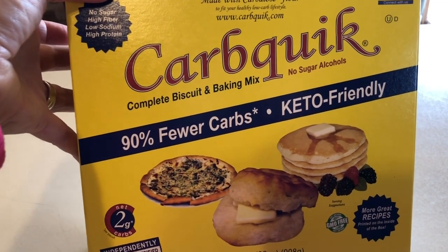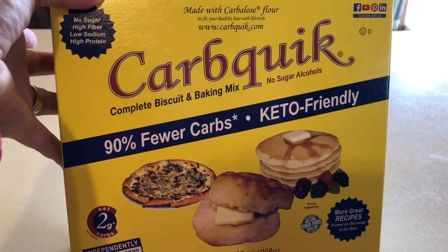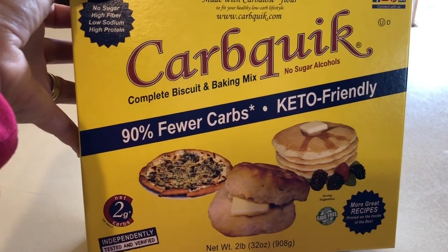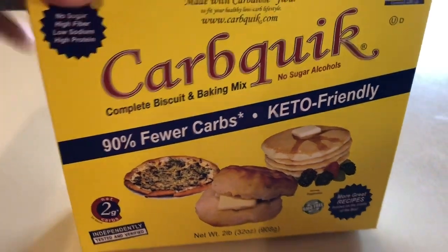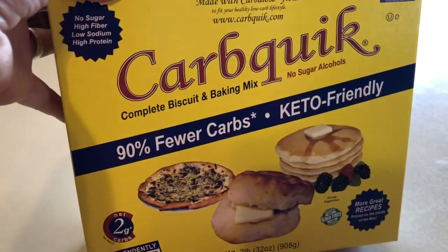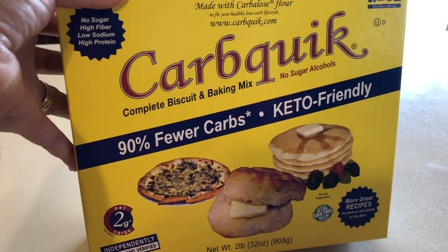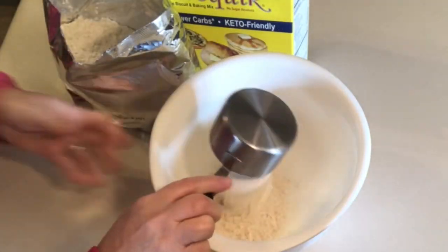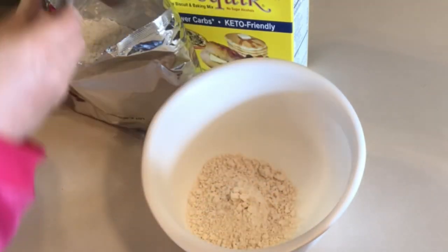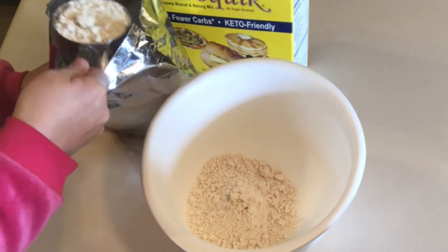I have made so many pancake recipes, and the one I'll leave in the link down below is my favorite. But I want to try this because if this tastes anything like real pancakes, then honestly, I don't mind having a little bit of ingredients like that, because I don't eat pancakes a ton anyway. But we are going to give this a shot, and I'm going to tell you what I think of it. So we are going to add in there 2 cups of this Carb Quick.